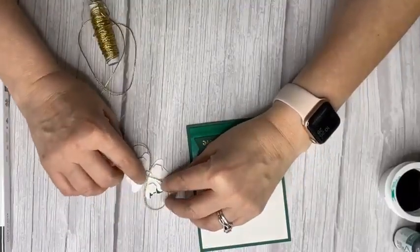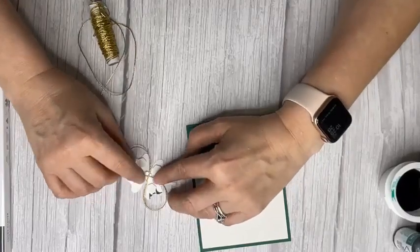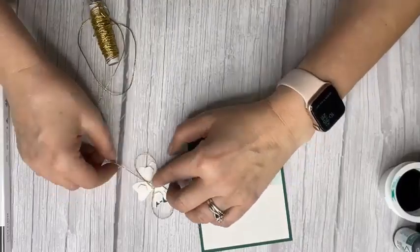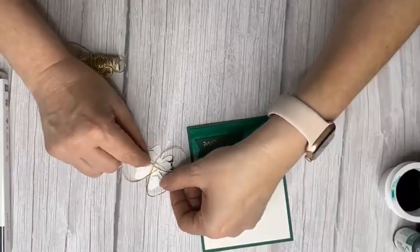Yeah, I was thinking, oh, maybe I could get really fancy and do a Celtic knot. And then I'm just like, no, let's just do this, it's similar. So we just keep working our way around.